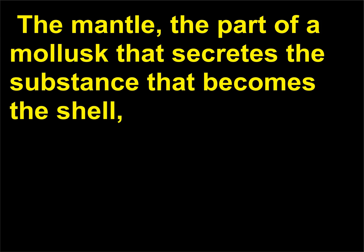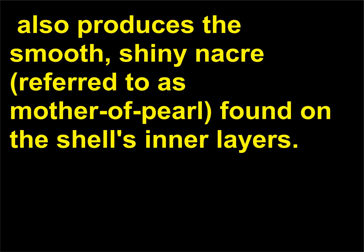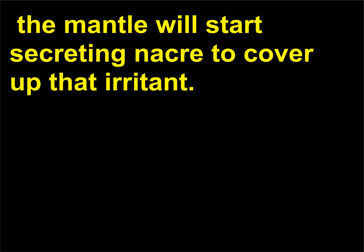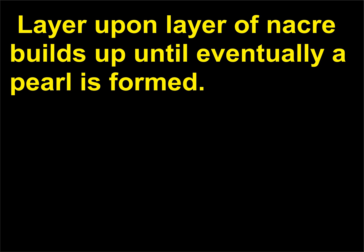The mantle, the part of a mollusk that secretes the substance that becomes the shell, also produces the smooth, shiny nacre, referred to as mother of pearl, found on the shell's inner layers. If an irritating substance like a grain of sand finds its way into the mantle, it will start secreting nacre to cover up that irritant. Layer upon layer of nacre builds up until eventually a pearl is formed.